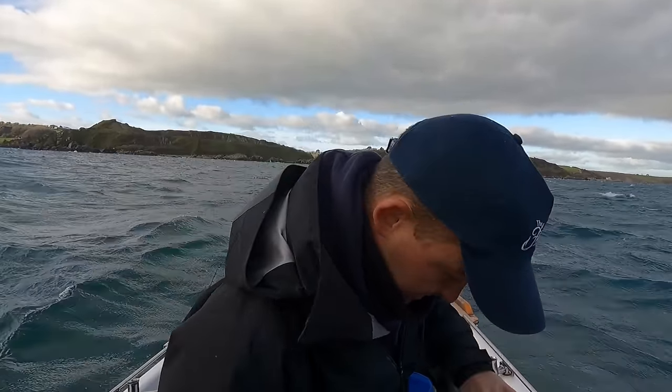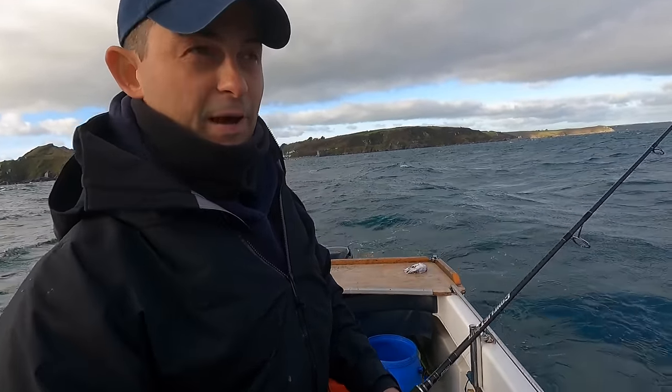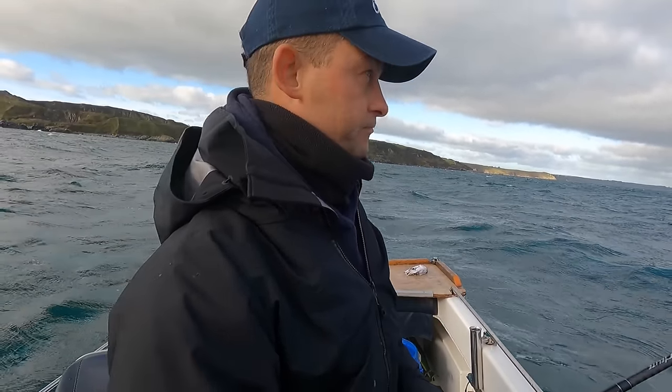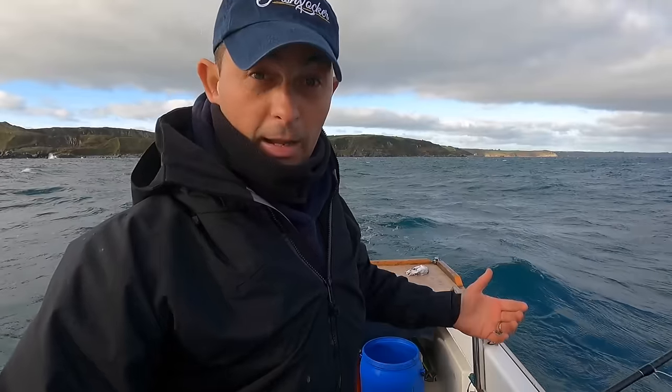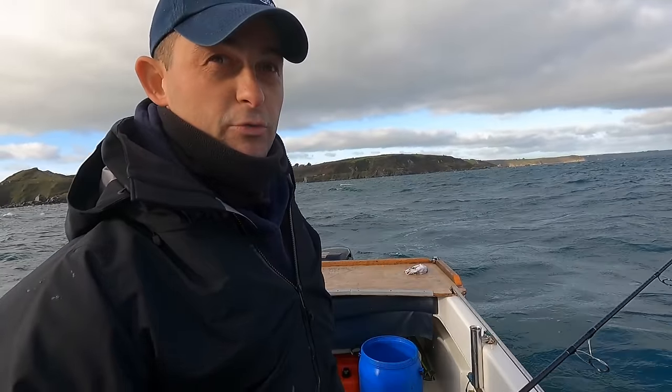Bass don't mind it when it's a little bit rough. You'll probably find some of the best bass fishing you'll get will be when you can barely stand up. Yeah, I prefer to take bass when they're between like 47 centimetres and 60 centimetres. Perfect size. Any bigger than that and they're like a proper breeding stock fish. And any smaller than that and they're just too small.